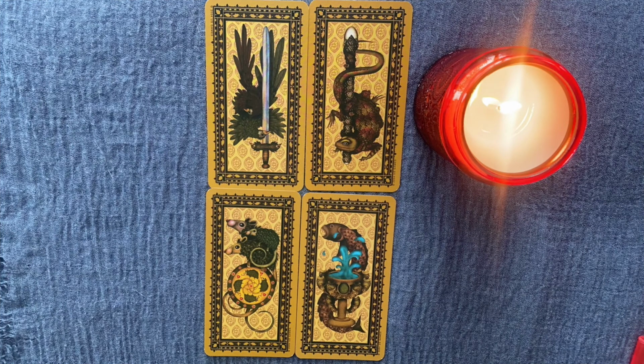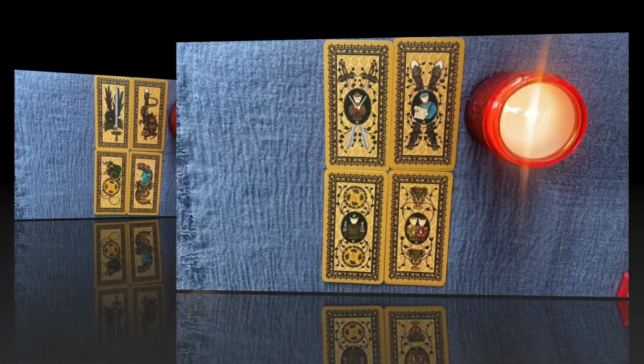The only non-cat figures in the deck are on the aces, and there's different animals to represent the different elements on each ace.